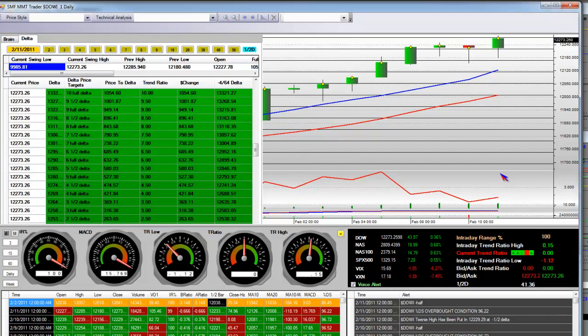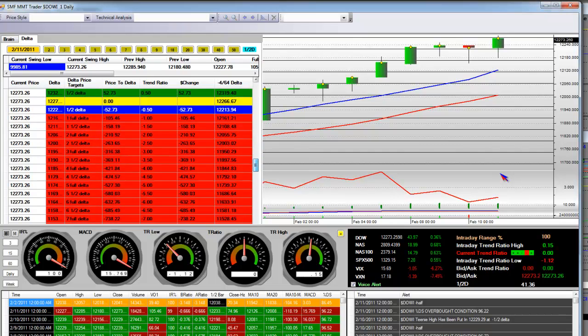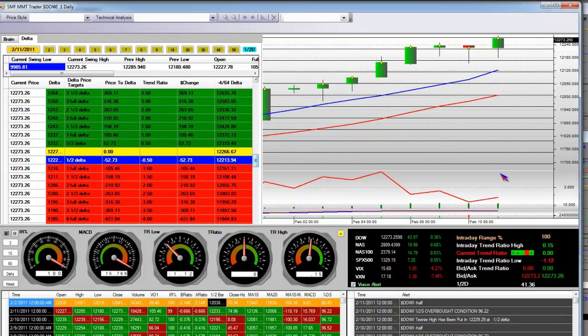And we can see right here in our delta ranges where we're at, we're going to hit a certain area up here. So we're going to be taking a look to see what happens at 12,500 on the Dow Jones.